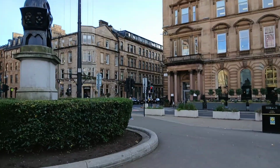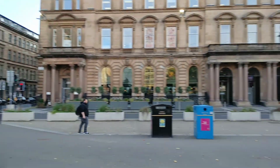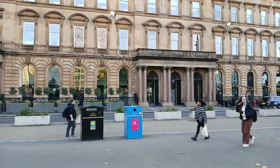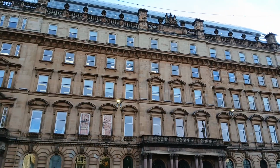Very proud moment. And that there used to be the big post office. It used to be the GPO, the General Post Office building. It's now turned into flats. It used to be a big advertisement thing there.